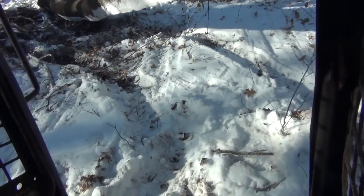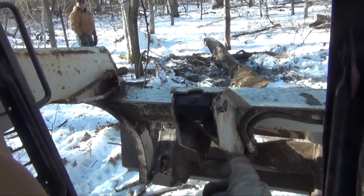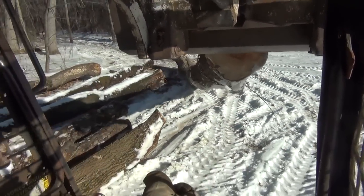You can see firsthand here what it looks like when the Bobcat tips forward. I get this log dragged back to the clearing and set it next to the others. We did two batches this size today.